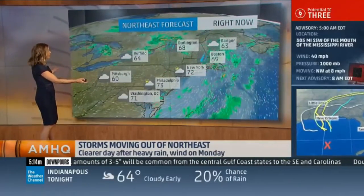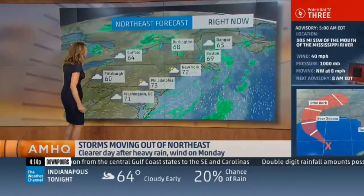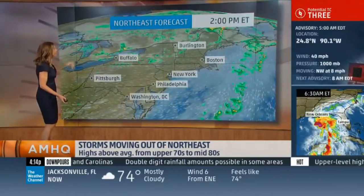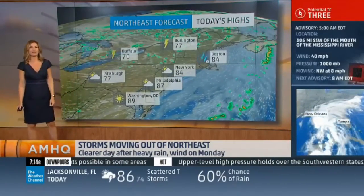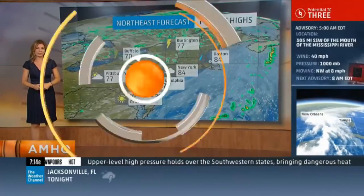Here's where we are right now. A couple of showers out there. You know, the front itself, the influence is gone, but we are going to be looking for some scattered showers in the area today. So can't give you a complete all clear. That upper level low that actually is centered up into southeastern Canada still allows some scattered showers and maybe a thunderstorm or two to pop across parts of the northeast. Let's go back out to Jim with more on the tropics.